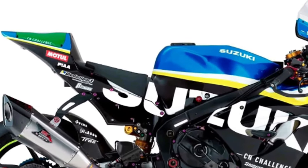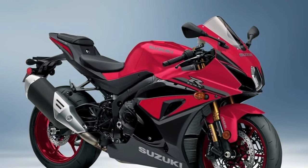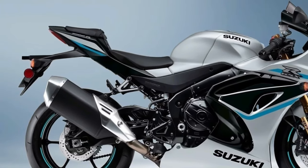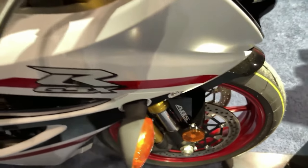Up front, fed by stainless steel brake lines, radially mounted Brembo monoblock brake calipers grasp a pair of 320mm Brembo T-drive floating brake rotors for strong stopping power with outstanding response and feel.